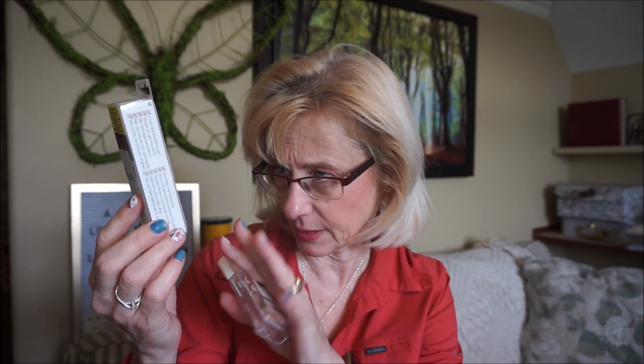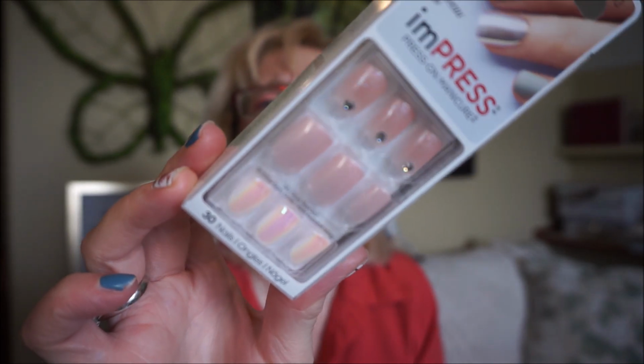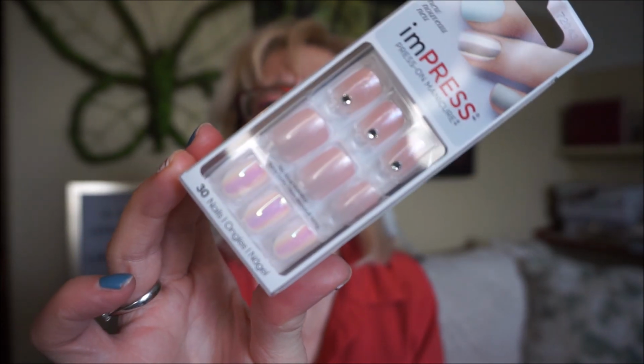And then these are the Impress nails by Kiss. Some of them are a satin finish, some are metallic, and then there are little stones. It's just a very light pink. And these ones, that's 30 nails, so you can get at least a minimum of 2 manicures.